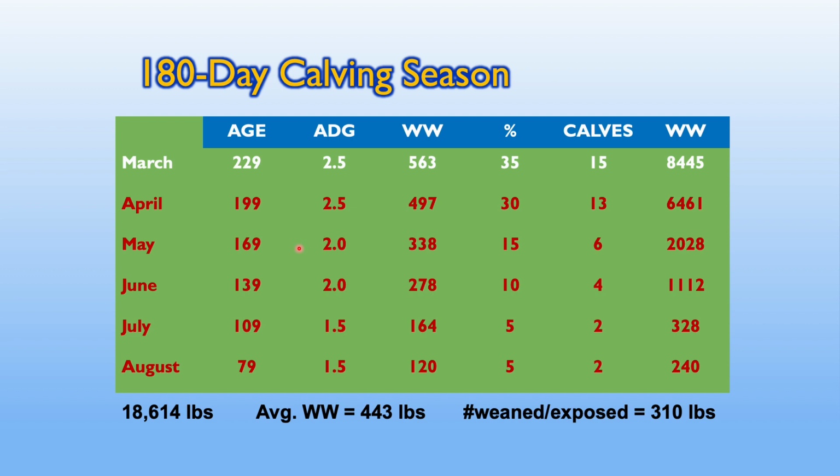Everything else we fed MGA to for 7 days before we turned the bull out, and we'll describe what MGA is in just a little bit. But it's a feed additive that's used to induce heat in cows that have not yet begun to cycle. So we fed MGA again for 7 days, turned the bull out in these cows. So how did we do that? Well, the March calving cows, we really didn't do anything to, because we were turning the bull out on May 20th.